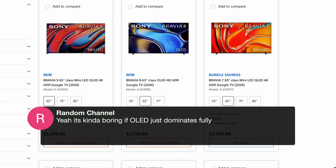Yeah, it's kind of boring if OLED dominates fully. I like the fact that mini LED is still a viable thing. It is something that has a use case, right? Because, like you said, it's not fun if it's just OLED all the time. So I hope mini LED is going to be good, but I've got to see it in my environment. I've seen it next to the S95C, and I was impressed with it.